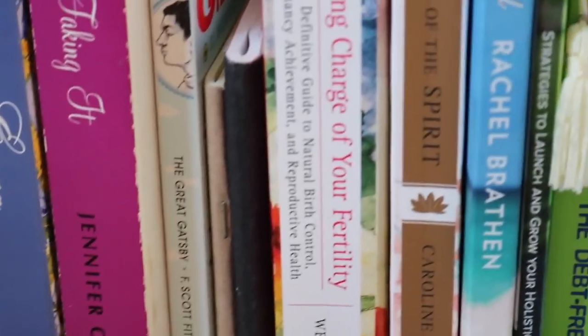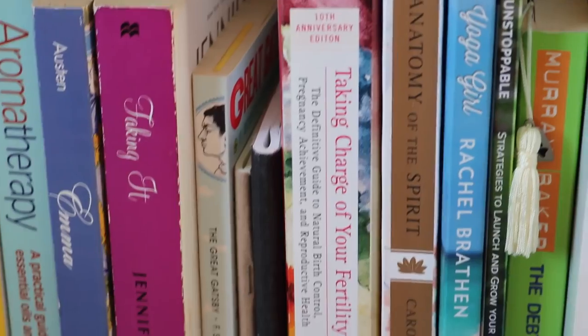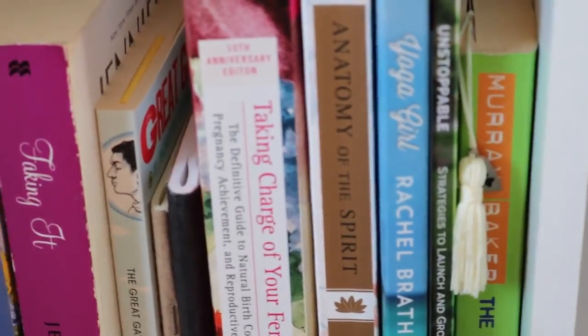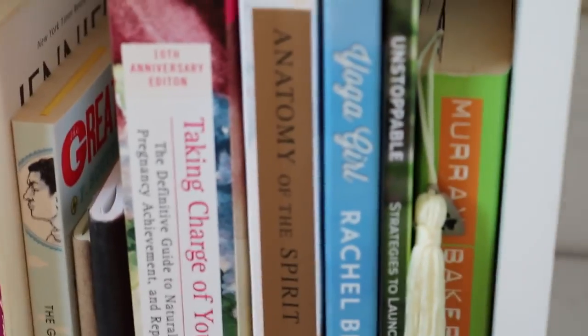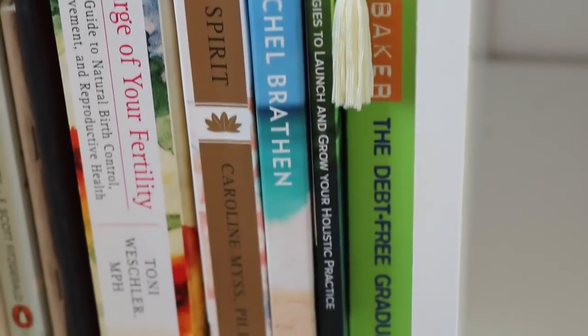The Great Gatsby, Taking Charge of Your Fertility, which is an amazing book. It's not about getting pregnant. I mean, there's chapters on that if you want, but it's actually just an amazing book for learning about your cycles and your body and all your body's natural processes that no one ever seems to tell you. Anatomy of the Spirit, I talked about this a little while ago. This book is actually incredible. Yoga Girl, obviously. And then I just have this one called Unstoppable, which is about launching a holistic health practice.